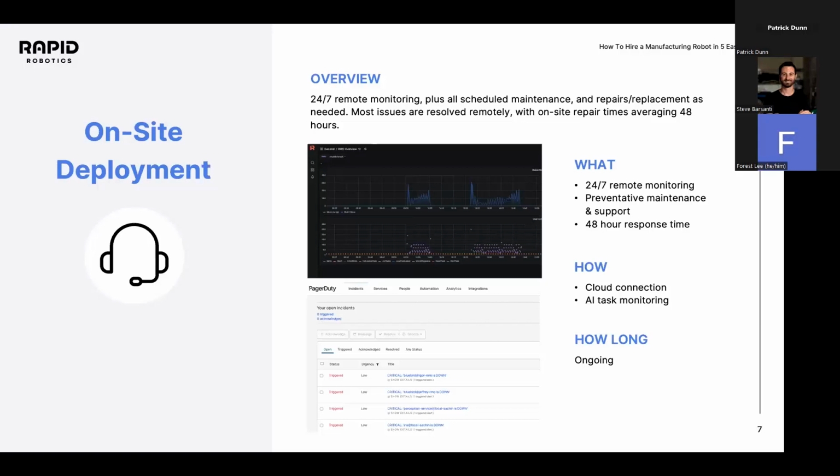So if there's any deviation from norm, we are being informed of that by our software, so that we can very quickly start to assess what's going on. Many of our deployments actually have cameras installed so that we can see where that robot is. We can also see it virtually with our digital twin. And like I said, we do a vast majority of our support tickets remotely.